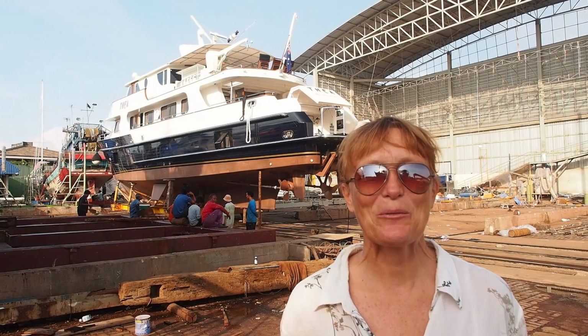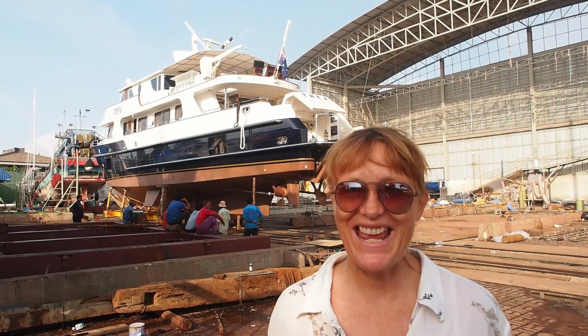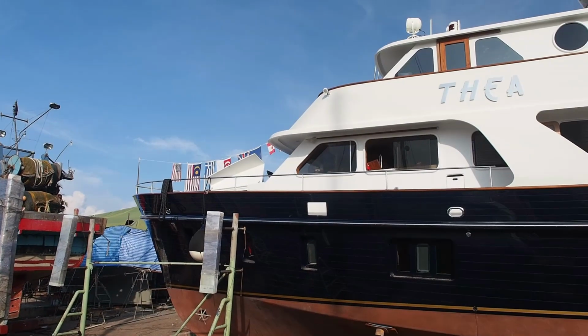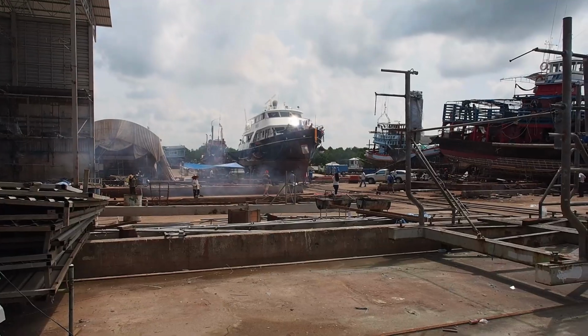This isn't any old week, this is a special week because Thea, who's been in the yard for 2 years, is launching today. You caught a glimpse of Thea last week at the launch party, and now we see her in the water.